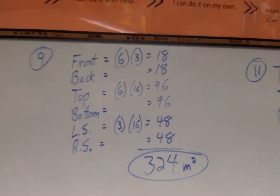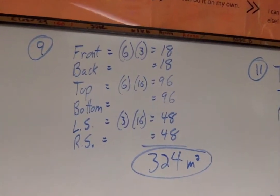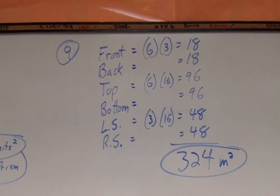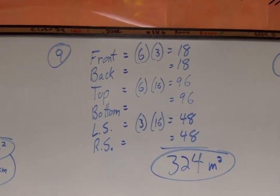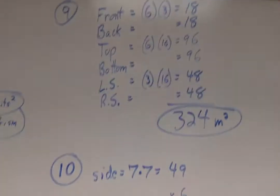Number 9, take a look at number 9, everybody. I kept track a little differently this time. I labeled them all, front and back, top and bottom, left side, right side. Got my final answer of 324 meters squared.